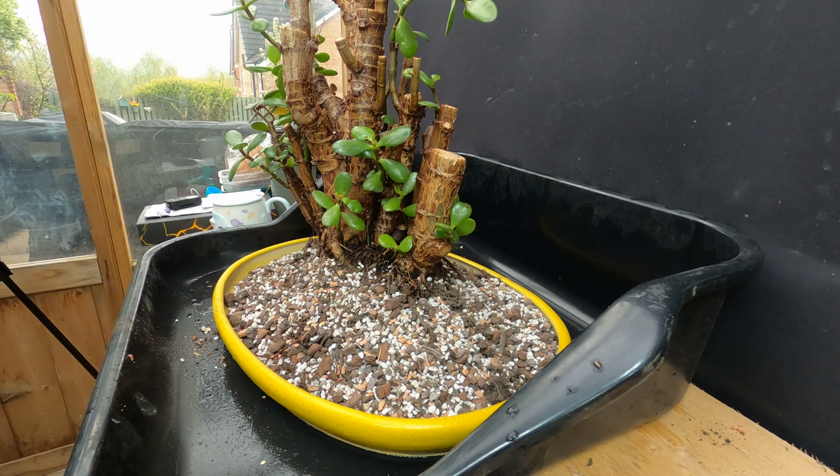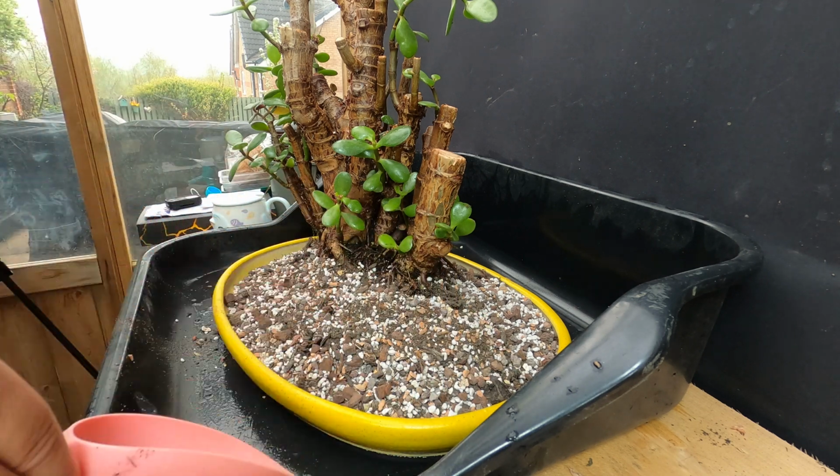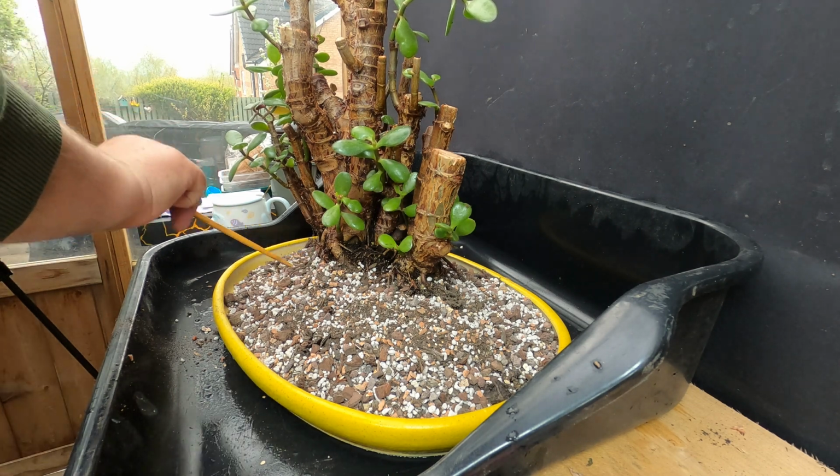And we're doing a lot of work on the soil. So we'll just keep working the soil in and building it up. We'll probably need to turn around and get to the back side of the tree and planting very soon.